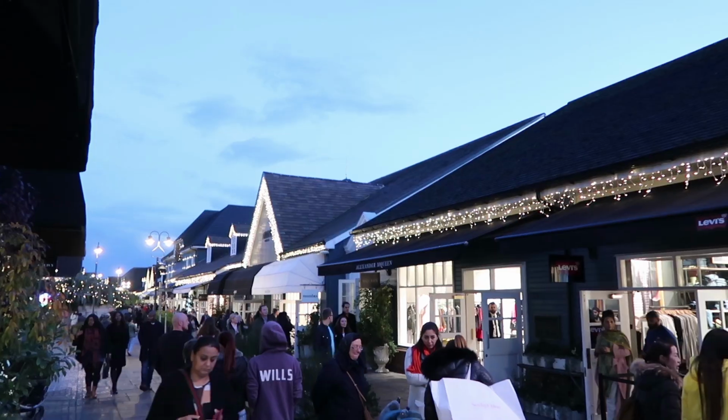Lights are up, so it feels very festive and very exciting, but we're just queuing to go into Burberry because I know they have some very nice coats and trench coats on offer at the moment.